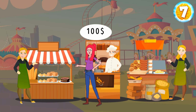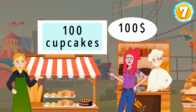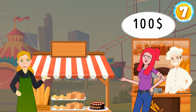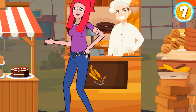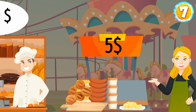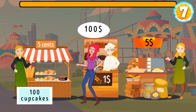There are 3 bakeries in the park. Wendy has exactly $100 and she needs to buy 100 cupcakes. She must spend the money entirely. Also, Wendy must buy at least 1 cupcake from each bakery. The first shop is selling each cupcake at 5 cents. The second one is selling them at $1, and the third at $5. How many cupcakes should Wendy buy from each bakery?